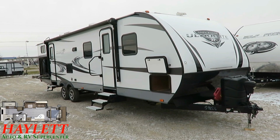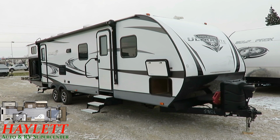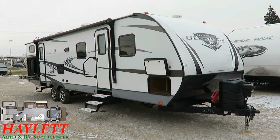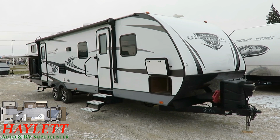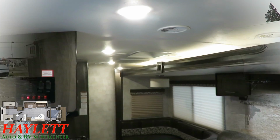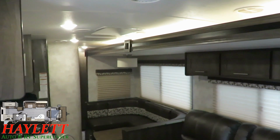The good news is, it doesn't really look like you're inheriting someone else's problems. I mean, even the original owner's manuals and everything are still present. This is sharp. If you're looking for high-end, loaded, big private bunkhouse, well, guys, you can get one at a nice used price tag right here. Quick view over here in travel mode before we open up the slides.